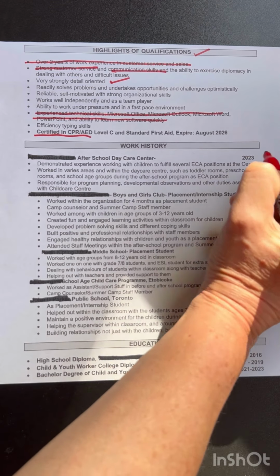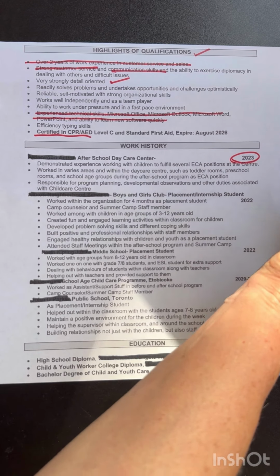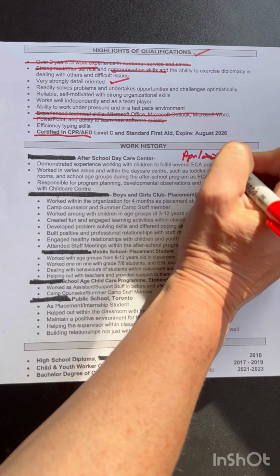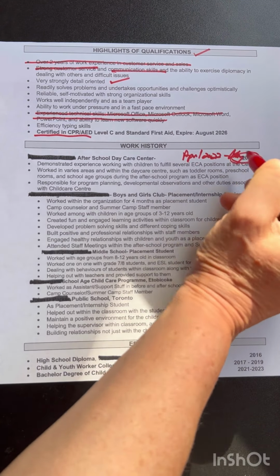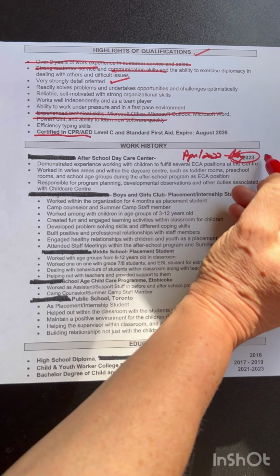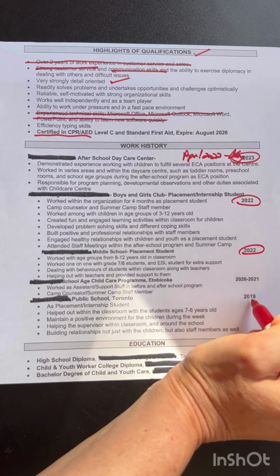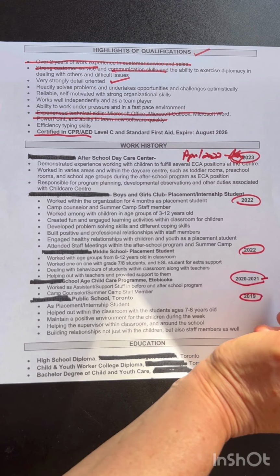So after school daycare center, it just says 2023 here. So I would prefer to see, April 2022 to May 2023, something like that, so that you can see the range. I have no idea, was she there for a month? Was she there for a year? I don't know. So that's true for all of them here. This one, she is a little bit, but I would still prefer to see the months.